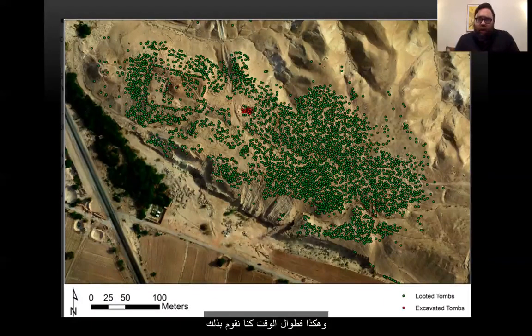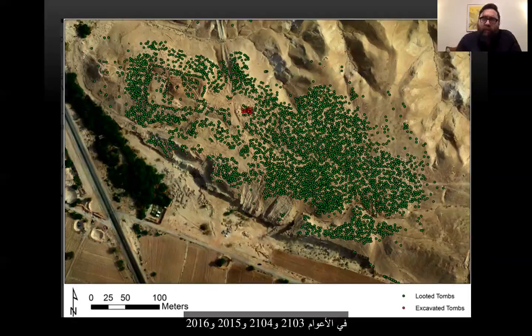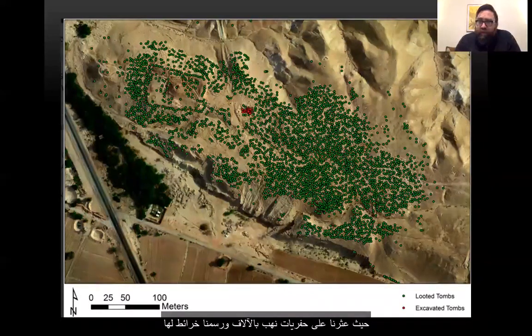And so we were able to do this in 4 years in a row, and so get 3 series of changes: 2013 to 2014, 2014 to 2015, 2015 to 2016. We identified several thousand looters pits mapped here.